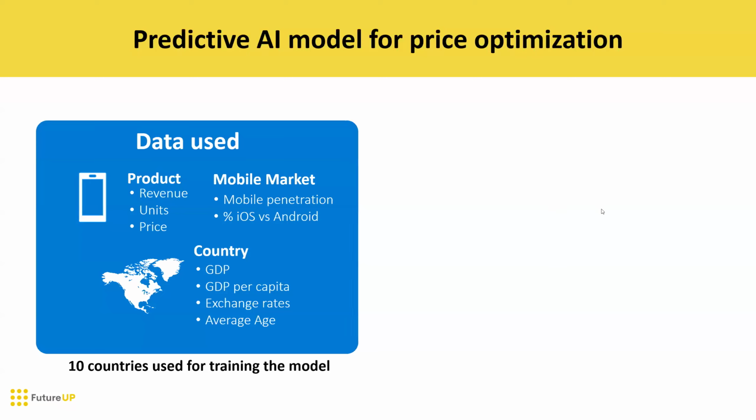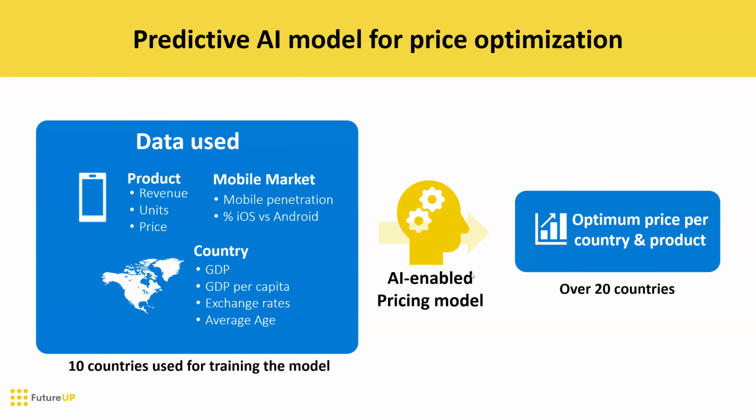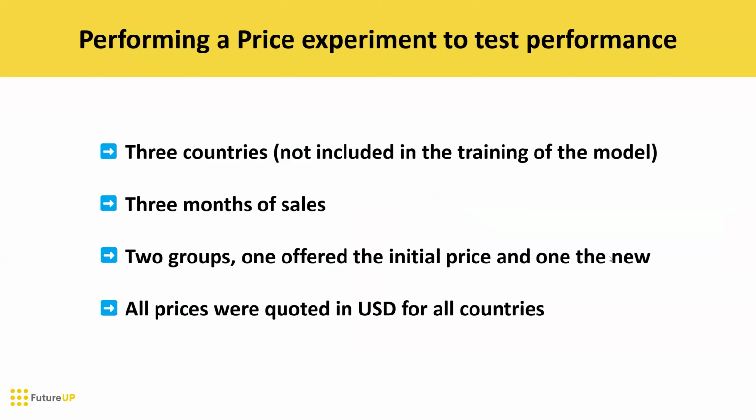So what we did is the following. First of all, we trained our model. Our predictive AI model is the same that we used before, by the way, with data from 10 countries: product data, sales data, pricing data that we took from the customer, plus country and mobile market data, macroeconomics, demographics, things like that. Based on our predictive model training, we were able to extrapolate for an additional 10 countries, more than 10 countries. So overall, we gave some predictive insights for pricing for over 20 countries.